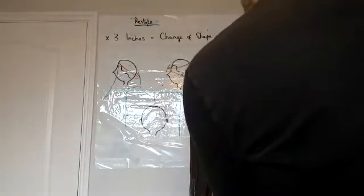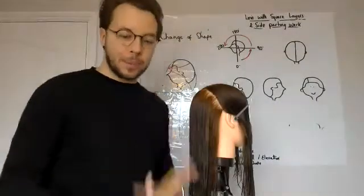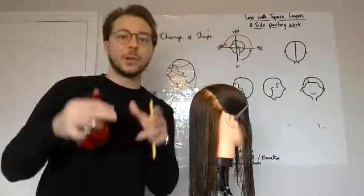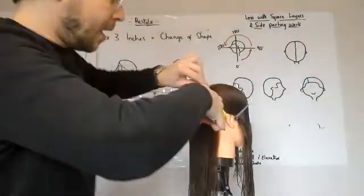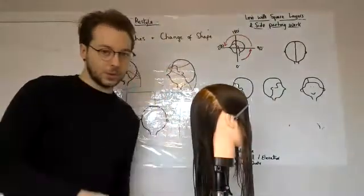You're going to want to ask what they like about the hair, what they don't like about the hair, and find out the pitfalls and the negativities that they have, so then you can correct those straight away, and it sort of gives you a much easier in with your consultation.